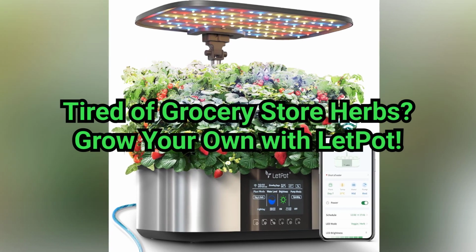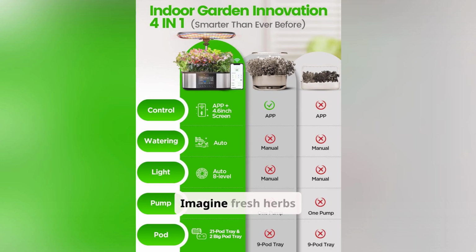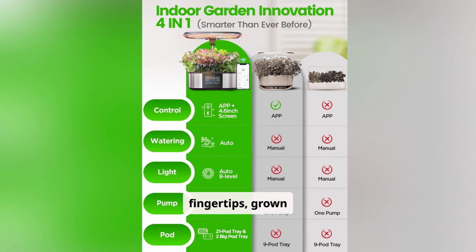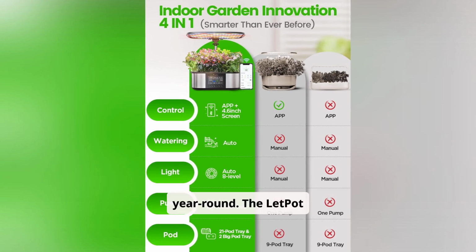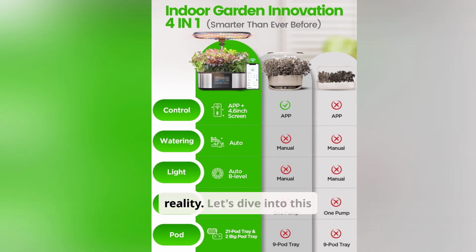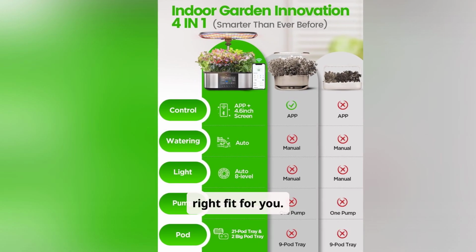Tired of grocery store herbs? Grow your own with LetPot. Imagine fresh herbs and veggies right at your fingertips, grown indoors, year-round. The LetPot LPH-Max Hydroponics system makes it a reality. Let's dive into this smart garden and see if it's the right fit for you.